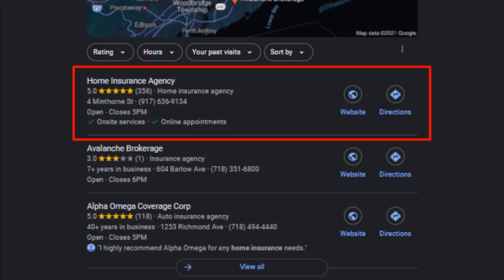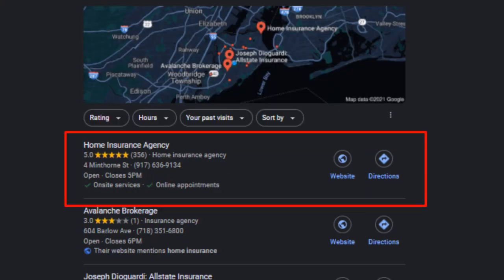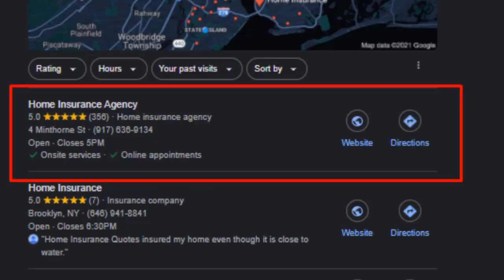Hey guys, I just wanted to share some recent rankings that I'm getting for a home insurance agency. This is a client that's been with us for a little bit. We're killing it in the rankings, as you can see. So if you're thinking about getting on board, jump on board while the getting's good, because the getting's good right now. We're killing it in every category.